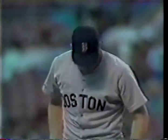Tartabull has been walked 7 times over his last 4 games, and that points directly to the biggest problem the Royals have had, according to their manager, John Wathan. He says they have not been able to find a number 5 hitter to bat behind Tartabull.